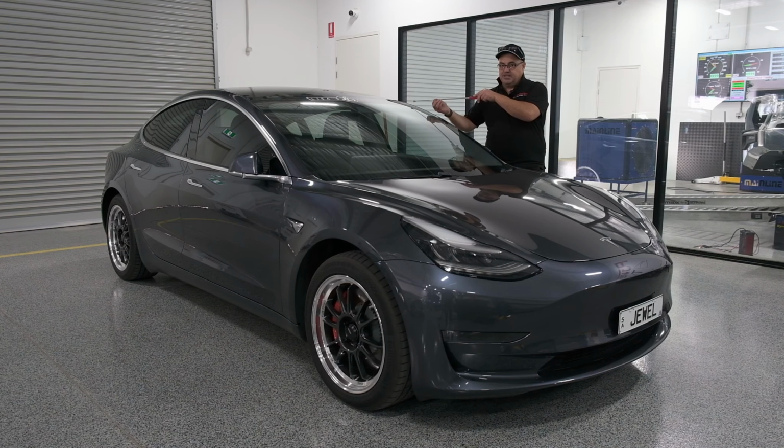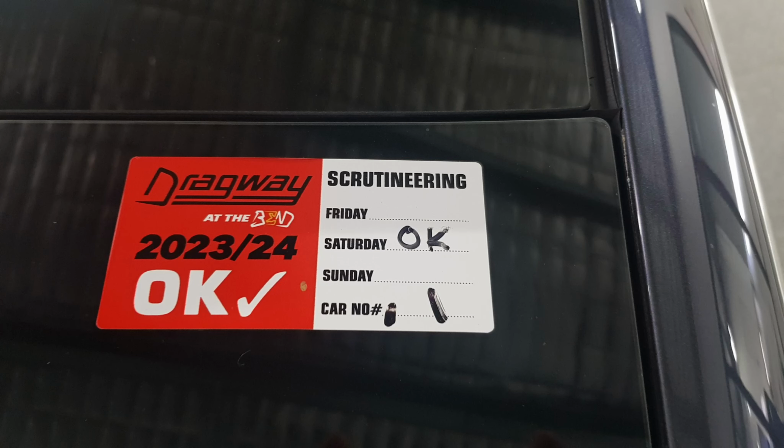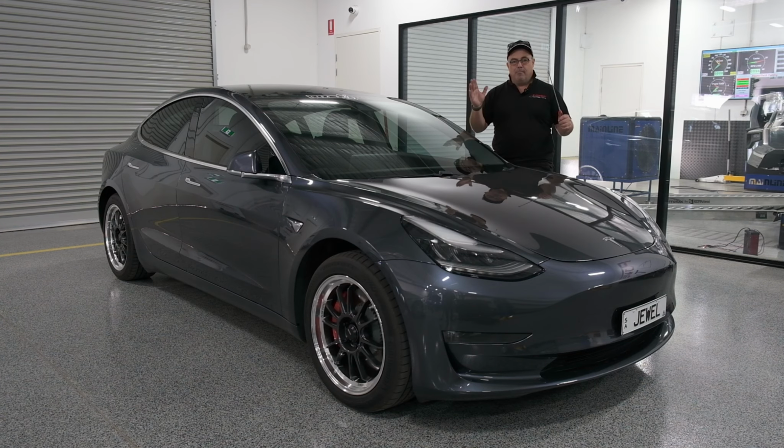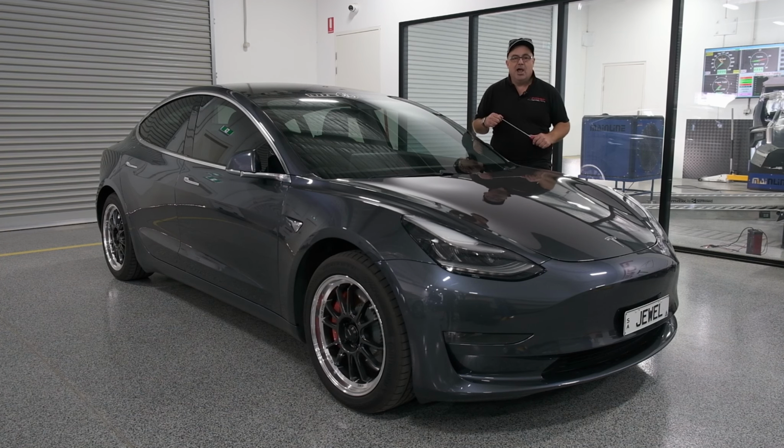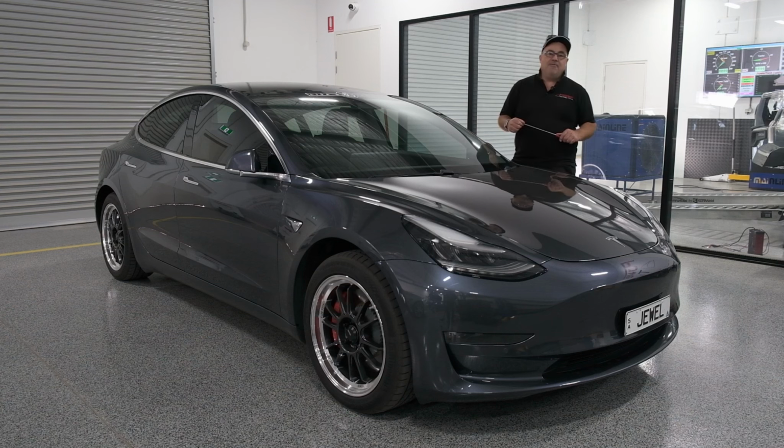As you can see, the Space Wizard wand is pointing at the scrutineering sticker, 11.54 at 116.2, which is quite what a Model 3 Performance does run. It's quite normal. The car's healthy. We're going to go faster this time.